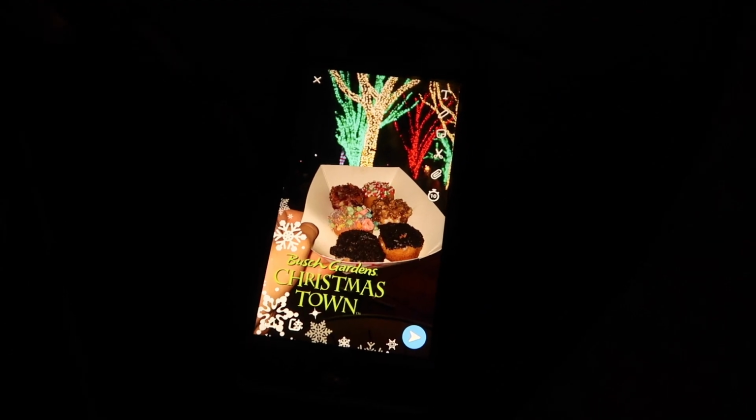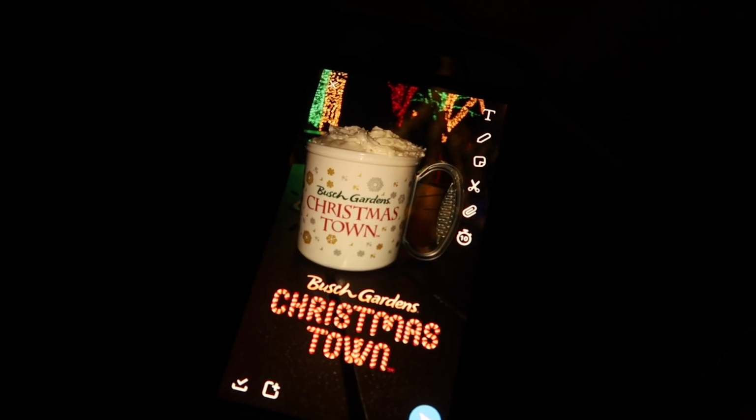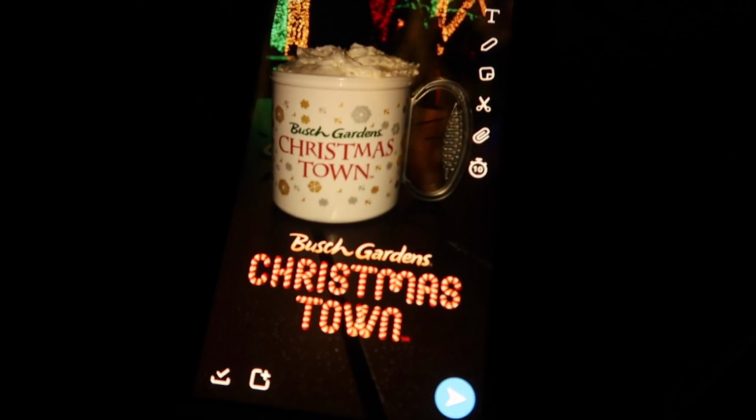By the way, here's one of the Snapchat Geo filters for Busch Gardens Christmas Town. And here's another one of them, Snapchat Geo filters. So in total, they do have 2.